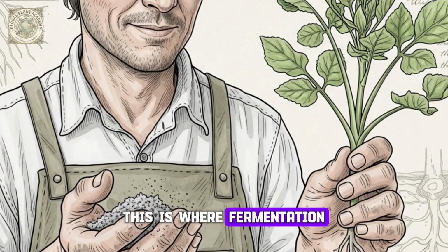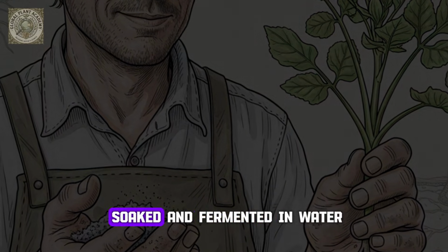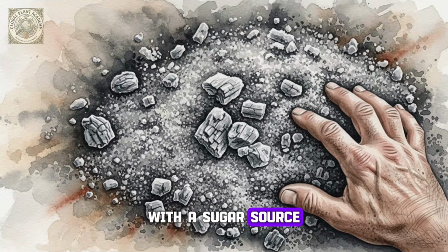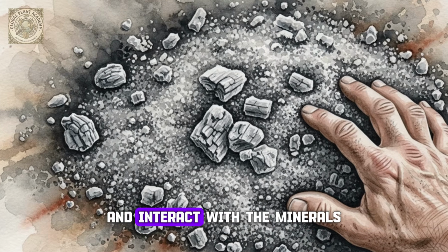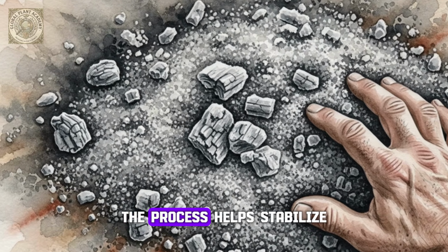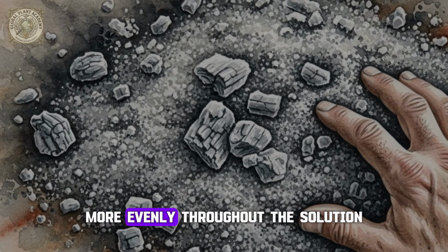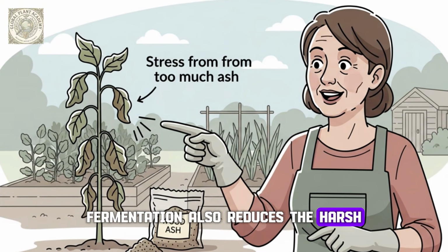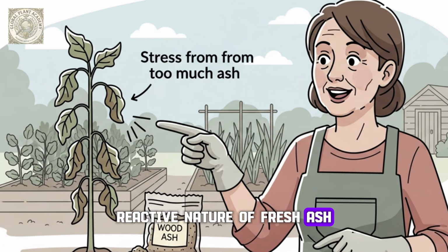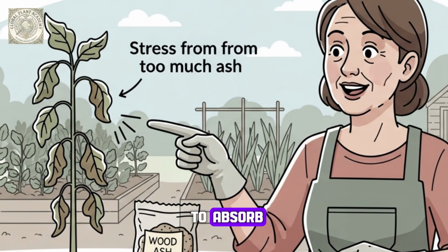This is where fermentation transforms everything. When wood ash is soaked and fermented in water with a sugar source, beneficial microorganisms begin to grow and interact with the minerals. The process helps stabilize the nutrients and distribute them more evenly throughout the solution. Fermentation also reduces the harsh, reactive nature of fresh ash, making it gentler and easier for plants to absorb.